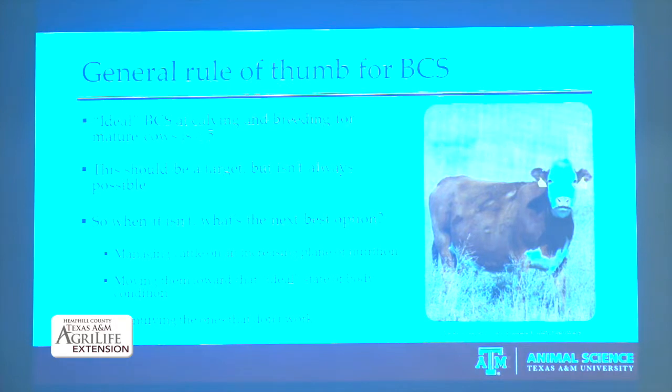The caveat is we can't just trick them really quick and then stop feeding, because that pregnancy will not last very long if we do that. So if we're going to use this, we need to make them think times are getting better, but then times do need to get better. Otherwise, it's not going to work very well.